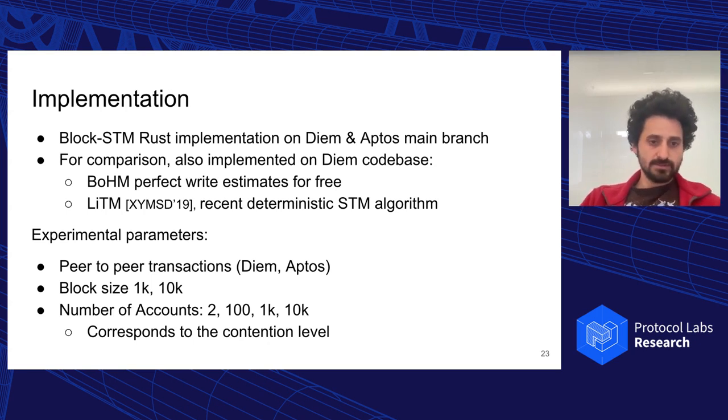We use two block sizes, 1K and 10K, and we experiment with 2, 10, 100, and 10,000 accounts. Note that the number of accounts corresponds to the contention level. The more accounts we have, the fewer conflicts we have, and the more parallelizable the workload is.